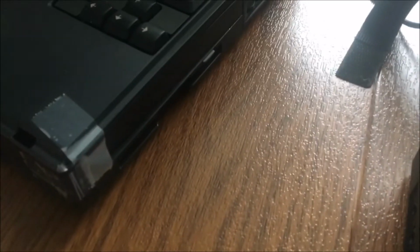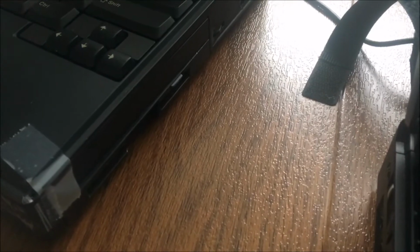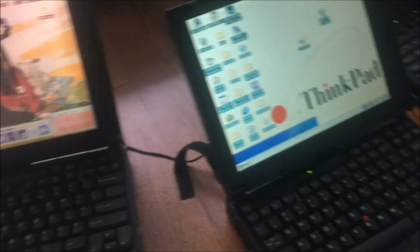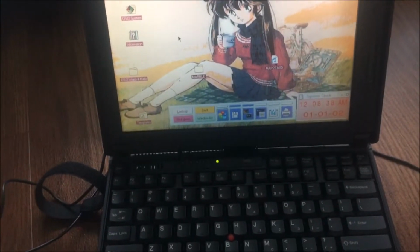It has no CD drive. You know, for a laptop that came out in 1997, I understand it's a low-end one, as we see compared to this one, but like, ugh. However, me and this laptop go way, way back.